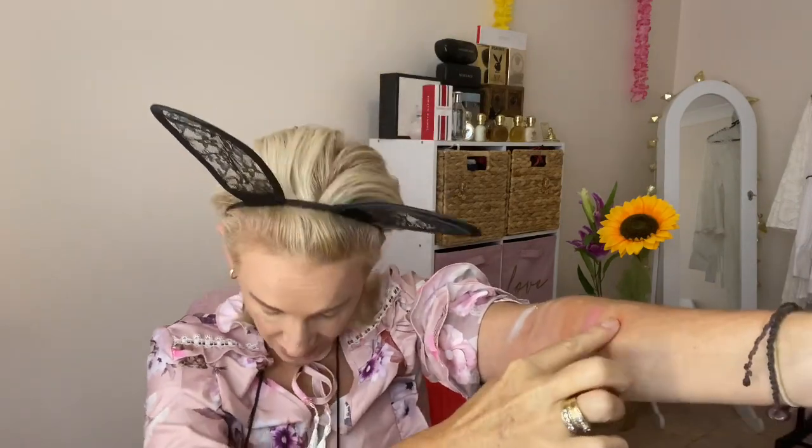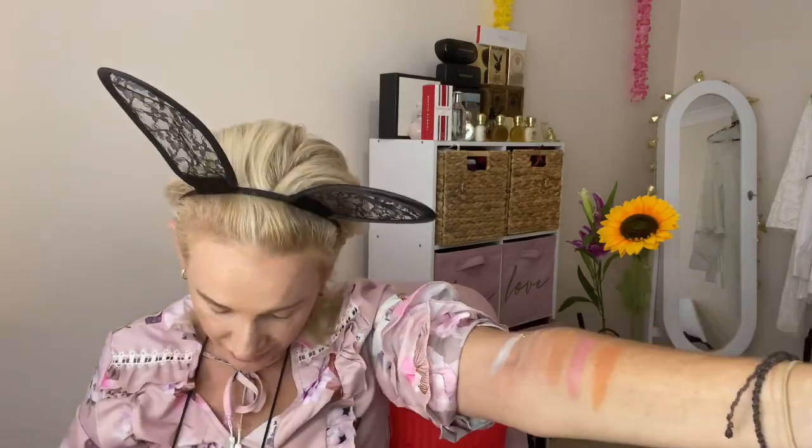Last shade is called Sunset. Oh, that is just stunning. You can see that against the sunflower in the background. It's beautiful. Gorgeous. Absolutely gorgeous. All right guys, so just coming in with that bottom row now.